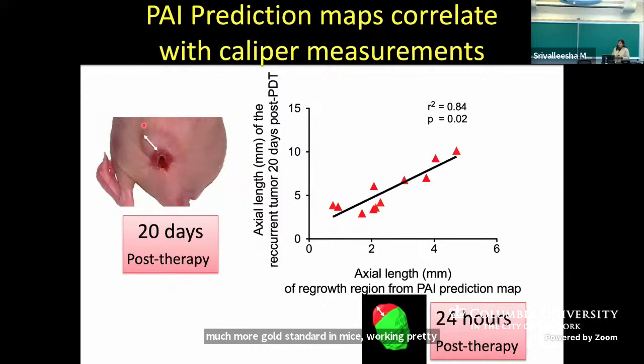So what we're looking at here is change in oxygen saturation post therapy. And we also have a hunch that probably the bigger blood vessels were not shut down. So what we wanted to do is, what is happening pre-treatment? What is the status of this tumor before actually treating? And can we predict from the pre-treatment and the post-treatment changes how a tumor is going to respond?